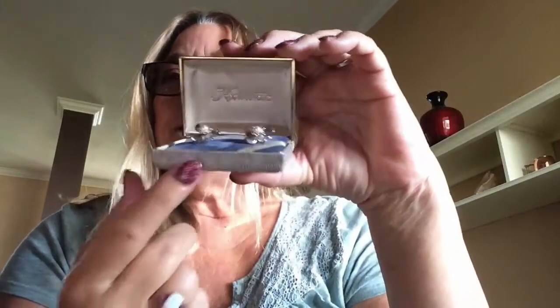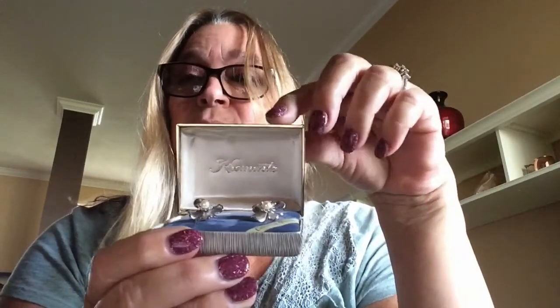Now, there is another designer, Kremens. His pieces sell very well, and I have listed this for $32. They sell between, I would say, $40, $60 for some pieces. A lot of his pieces are gold overlay, and I'll talk to you about it. I'm going to do a different video about designers, and I'm going to let you know. But a lot of his pieces sell for $50, $60, and I listed these for $32.